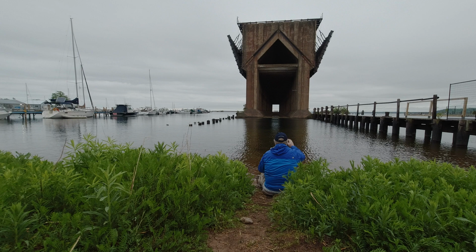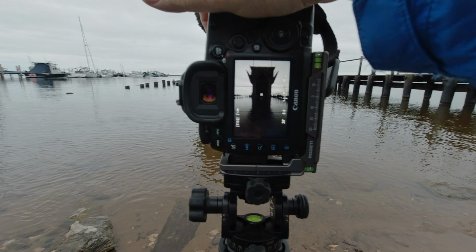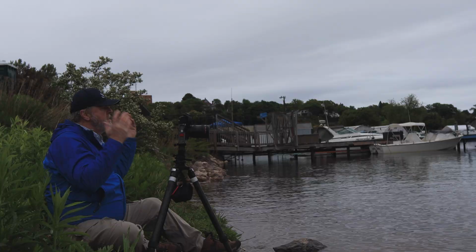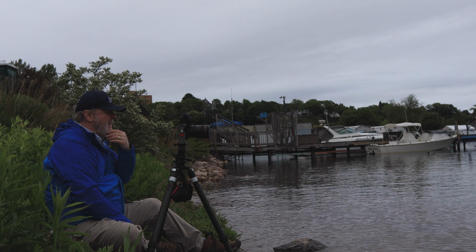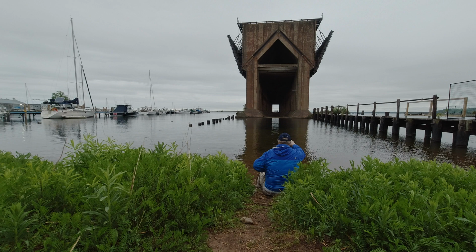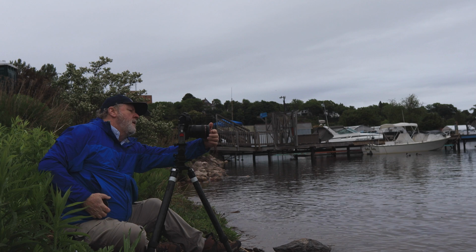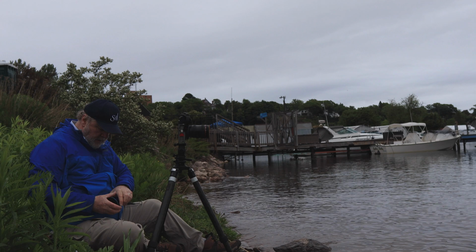Okay, let's see what we got here. Now, here's the battle I'm fighting right now. The sky's much brighter than the structure. The structure is long and dark, and the water is somewhere in between. So I want to make sure I can capture the detail of the pillars inside this loading pier here. So I'm going to end up having to use probably a 10-stop filter. Long exposure here.